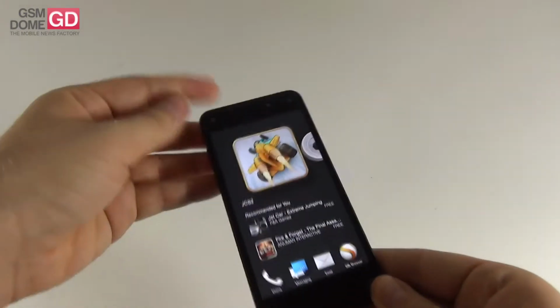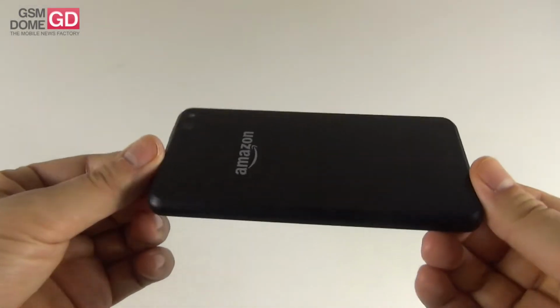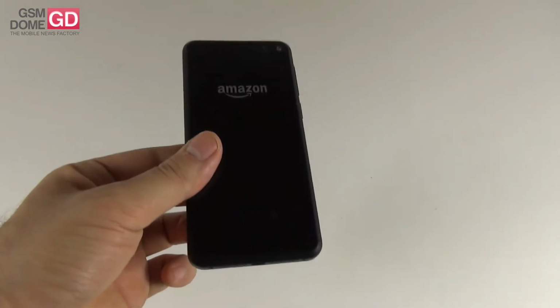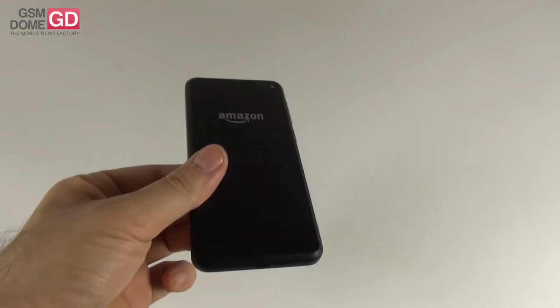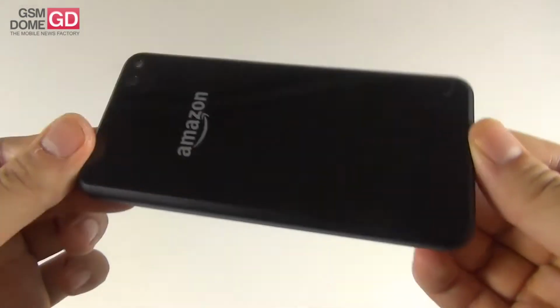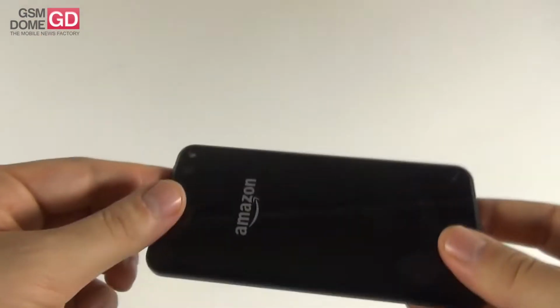The Amazon Fire Phone costs $189 on Amazon right now. Usually this offer comes and goes. Last we heard it was $449, but now it's $189. So for that price it suddenly becomes more interesting. Originally it was about $600 or $700, so that's quite the price decrease.